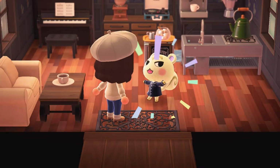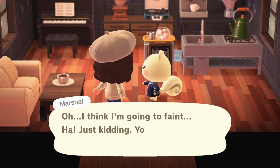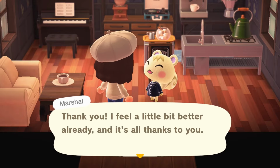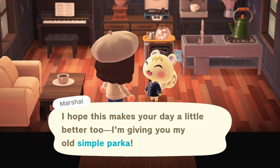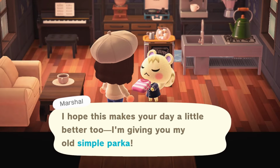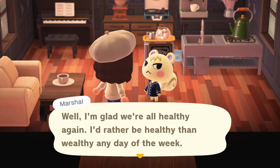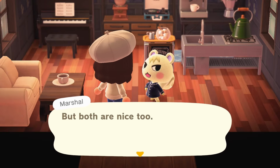And the funniest thing is I really wanted to move Tangy's house, but then she wanted to leave, so they wouldn't let me move her house. So I had to hurry up and skip forward a day and then do the villager hunt and all that just to be able to move Marshall's house.